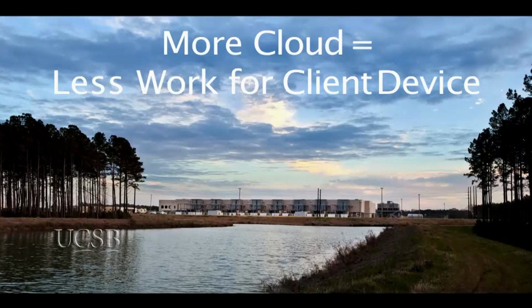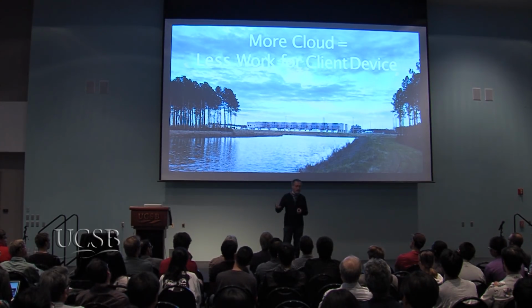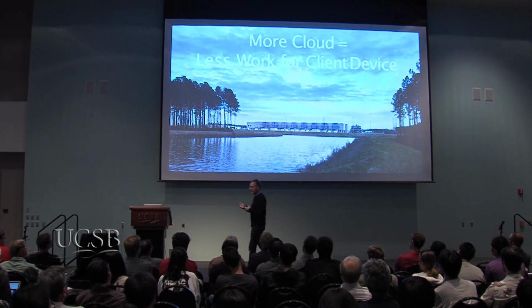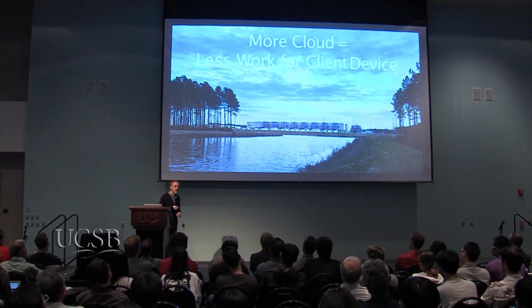On top of that, you have other factors. Because if you do more workload in the cloud, your client becomes cheaper because it needs to do less work. Today, for pretty much any application, your phone is actually just fine. It's fast enough to run email and documents and stuff like that, and games. The thing that bothers you most is the screen size, and maybe the battery life. But your phone is good enough, and if it's not, a laptop's good enough.